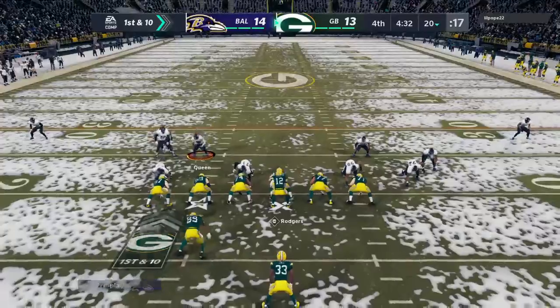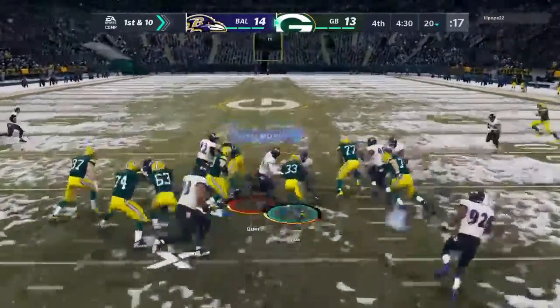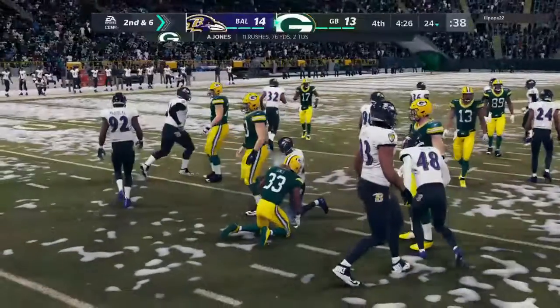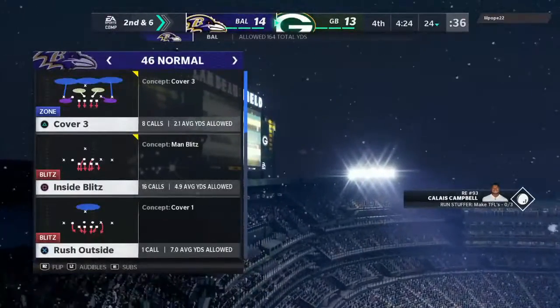Rodgers will bring the pack up with a 1st and 10 at their own 20-yard line. And he'll begin the drive with a give to Jones. Gets this to the 24 for a gain of 4.